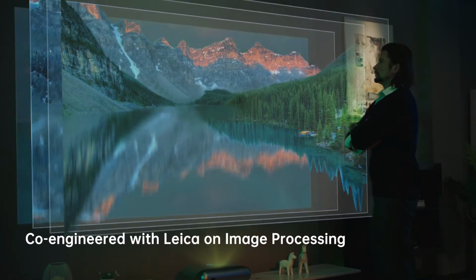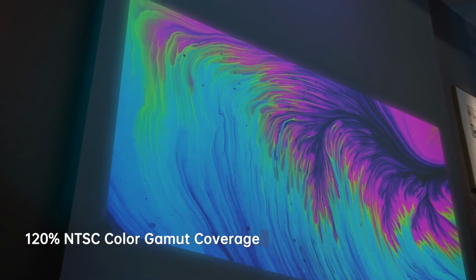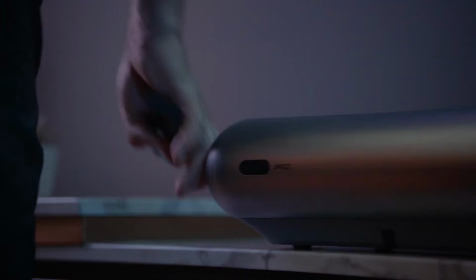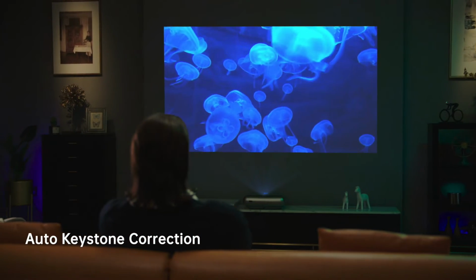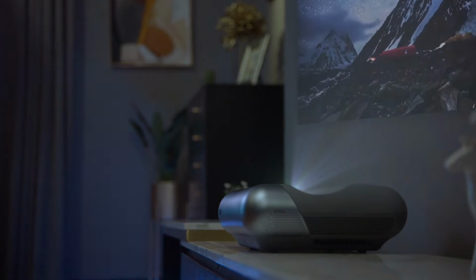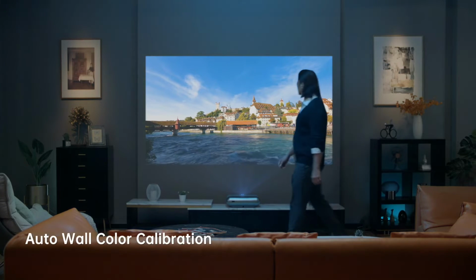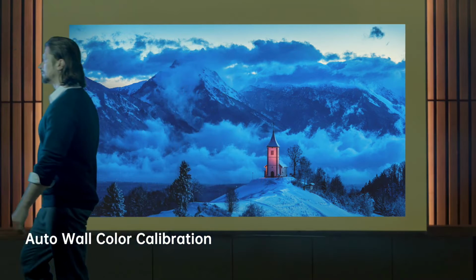In image processing, Leica greatly improves the viewing experience, including immersive and vibrant colors, noise reduction, sharpness, and dynamic contrast. The Zero Perception Intelligent System offers auto keystone correction that accurately corrects the unevenness of the projection. O1 Pro intelligently detects the wall color temperature, retaining the original colors of your movie.